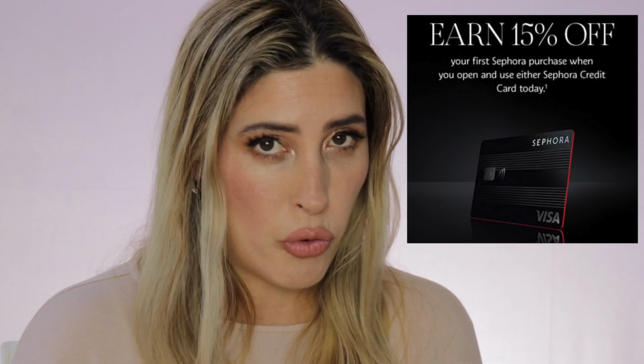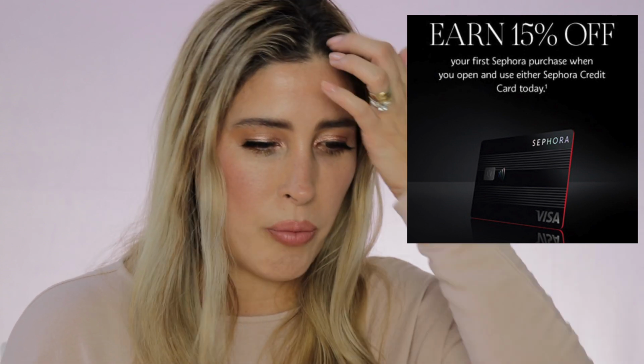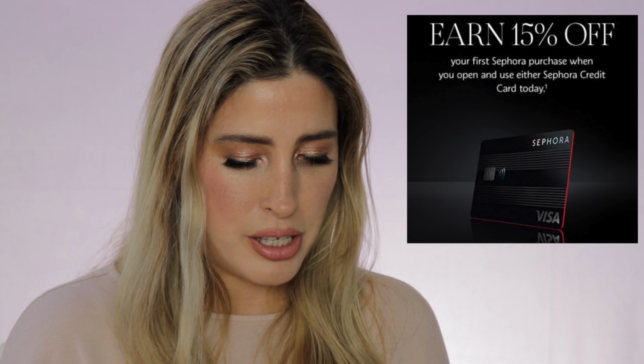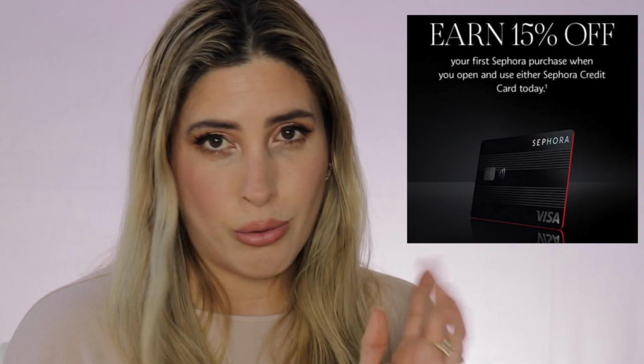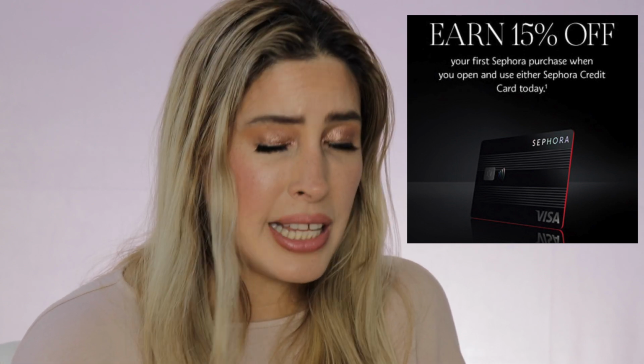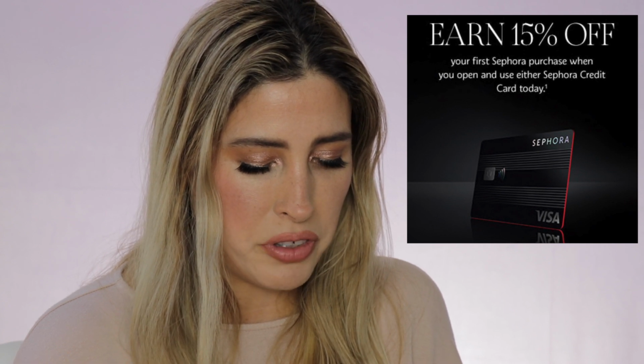I love Sephora, don't get me wrong, I absolutely love Sephora. It's one of my favorite stores to shop, but no, I will pass. I will not apply for this credit card, and I suggest you be cautious about it and give it really in-depth thought if you want to go ahead and apply for this credit card.